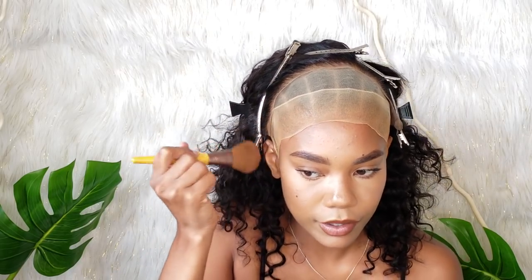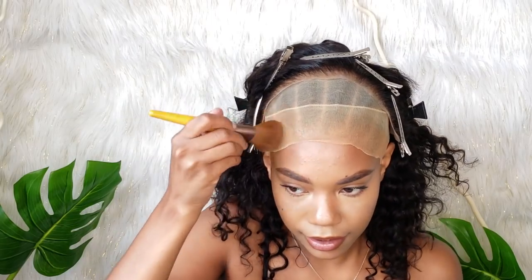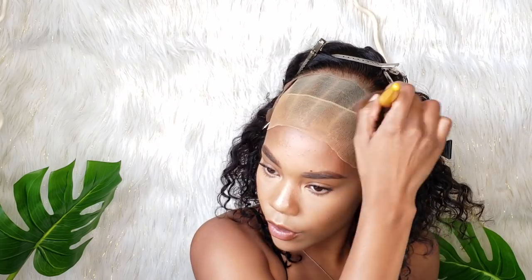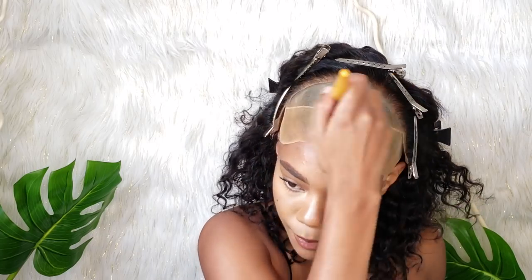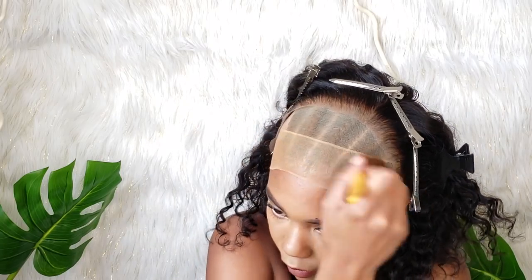I typically use a powder that's a little bit lighter than this, but I've been out of the country for a little while, so I have a little bit of a tan, and I want to make sure that the scalp looks nice. Now, I like to go a bit further back just because I want my part to blend in as well, but it's okay if your scalp towards the back is a bit lighter than your complexion, because typically your scalp is lighter than your complexion. It's very crucial around the edges though, because that's where you want it to blend in the best.